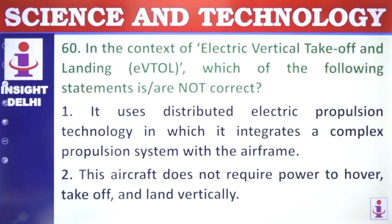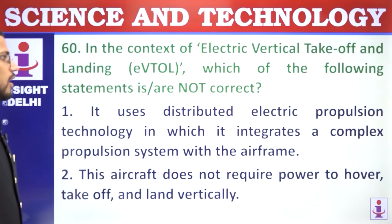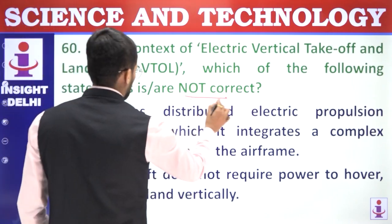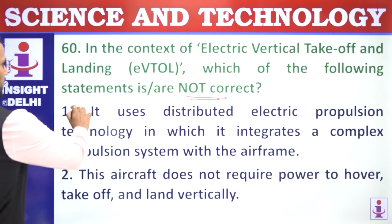60. In the context of electric vertical takeoff and landing, eVTOL, which of the following statements are not correct? First, it uses distributed electric propulsion technology in which it integrates a complex propulsion system with the airframe. Right? So this statement is a correct statement.